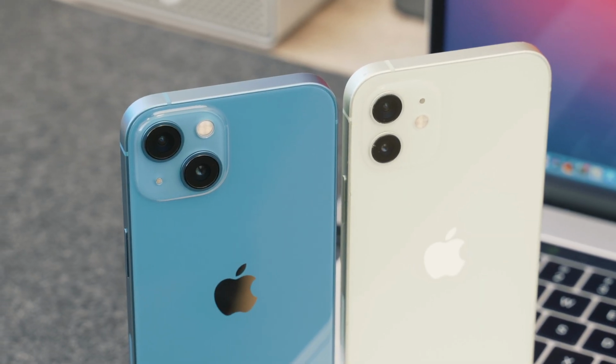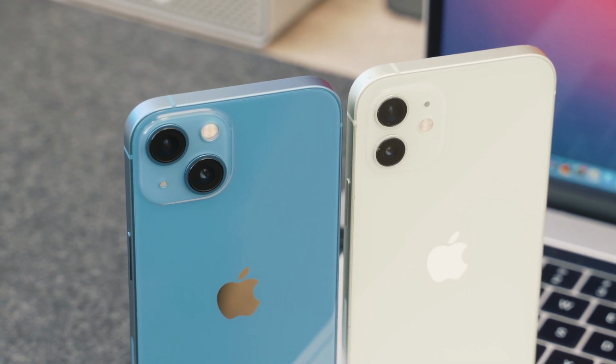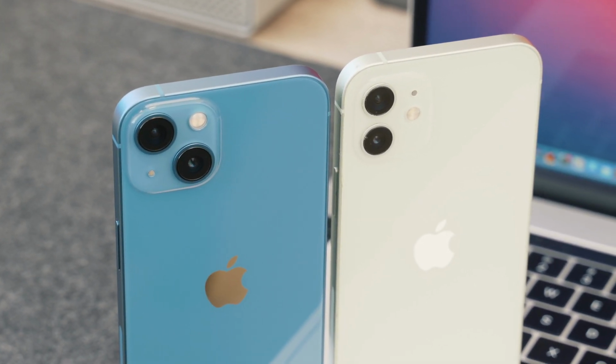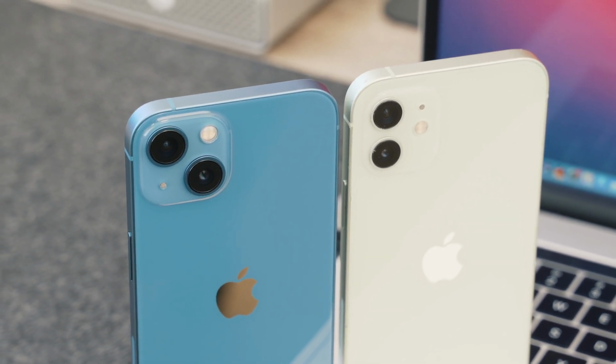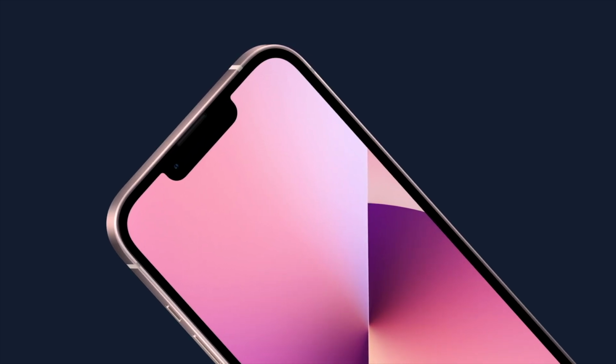Otherwise, the look of the phone is the same with the same flat edges and Ceramic Shield displays for greater durability. The new models are heavier, likely because of the bigger batteries that Apple has included with the iPhone 13, and there are new color options. A pink model joins the mix and replaces last year's purple colorway.